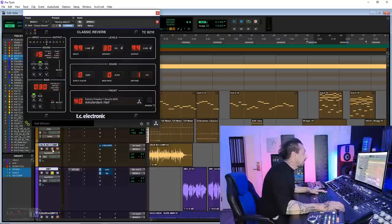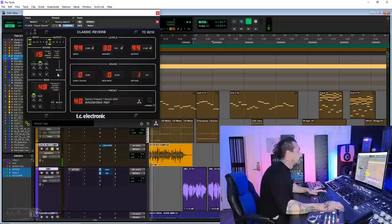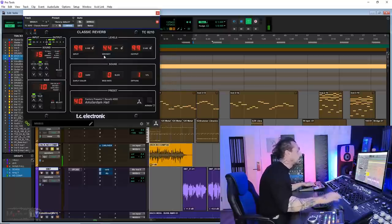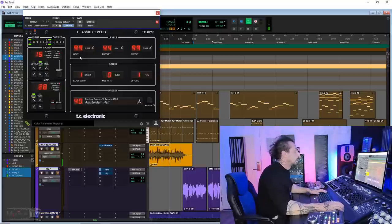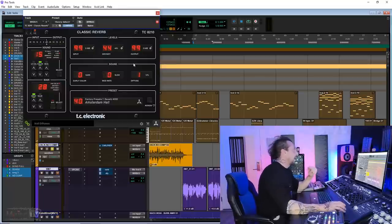This is what I mean, same for guitars. But like I said, the club and live are cool. I would be a bit lost without this plugin, TC8210.